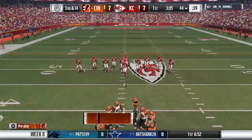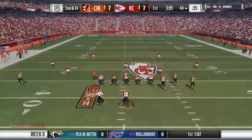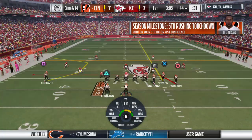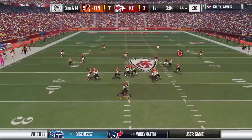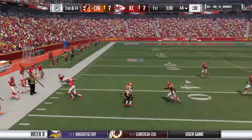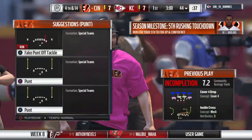And the dreaded 3rd and long here for the offense. Gun. They'll look to throw. He's got time in the pocket. And he couldn't hang on. Almost an interception there defensively.